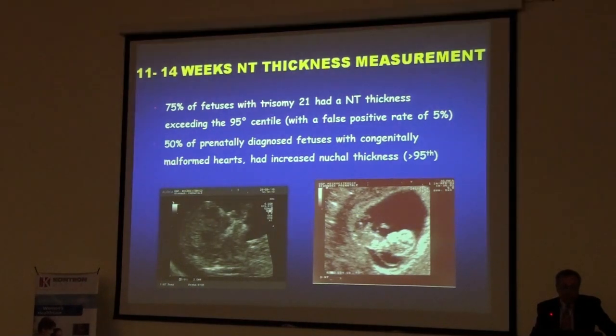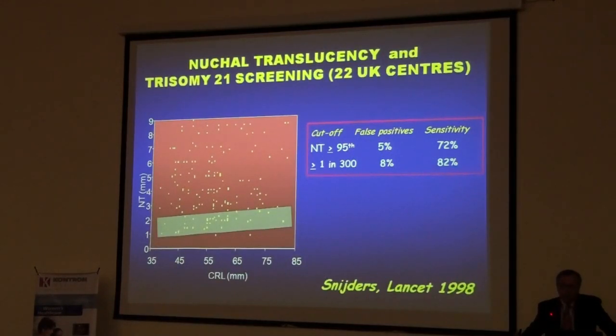And also, 50% of fetuses with a large nuchal translucency had an increased risk of cardiopathy. This is the first and the biggest study about nuchal translucency screening in the UK, involving 22 UK centers, and this was done by Kypros Nicolaides, and he reported this detection rate and this sensitivity for trisomy 21 in the first trimester when nuchal translucency was enlarged at the 95th centile. He had a sensitivity of 72%, with 5% of false positives.